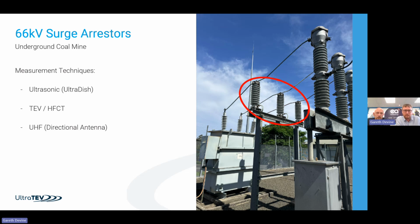So first of all, for surface activity, we have ultrasonic. Our UltraDish accessory allows you to stand at a distance and pick up the surface activity, any surface tracking that may be going on on those arrestors. You can still use TEV. On the earth strap coming down from the arrestor, you'll have a good chance of picking up a TEV signal, which you'll see on the next slide. Or an HFCT around the same point, same earth strap, will again give you some good information.